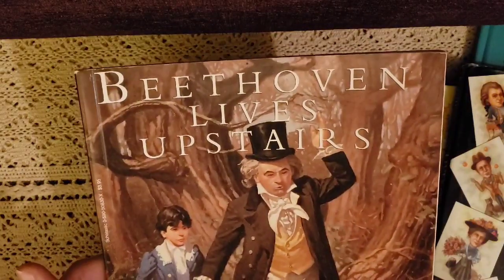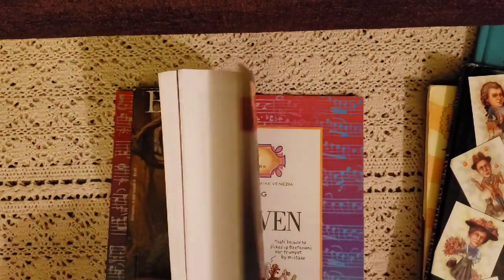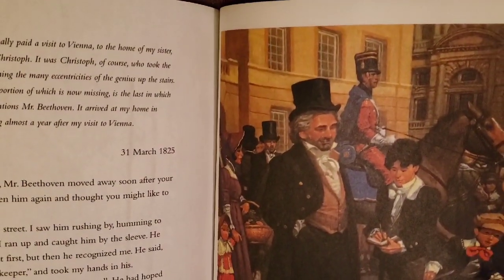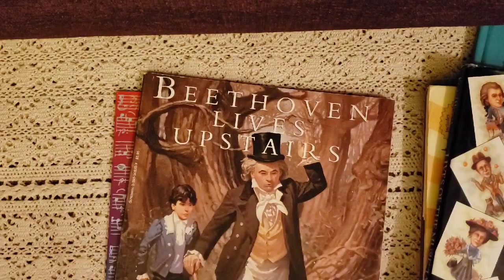Here is another one, Beethoven Lives Upstairs. Great book to add. Beautiful photos in here. Gives you some great information. And the illustrations are wonderful. Absolutely love them. So that's another great one we have.